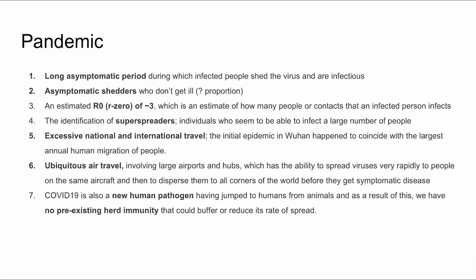The reason why it's caused a pandemic is because of the long asymptomatic period. It may be up to 14 days, but most people think it's probably up to about 5 days before you start shedding the virus, before you become symptomatic. There is clearly a group of people that are asymptomatic shedders. We don't know what the proportion is, and as soon as we've got a serological assay, we'll be able to detect that. The R0, which is the number of people an infected person infects, is about 3. Which is important because that's one of the reasons why this virus has been spreading exponentially. The original estimates were down at 2.3, but the latest estimates are putting this R0 between 3 and 4.